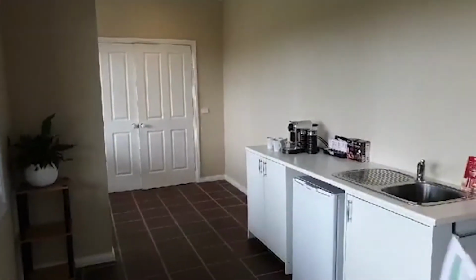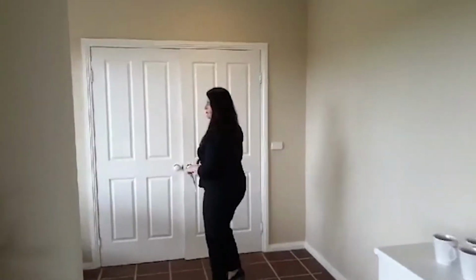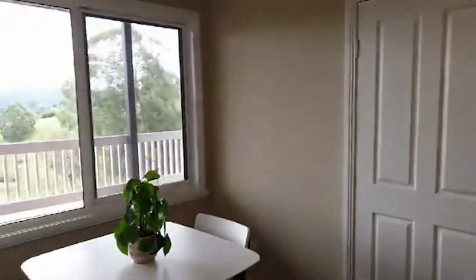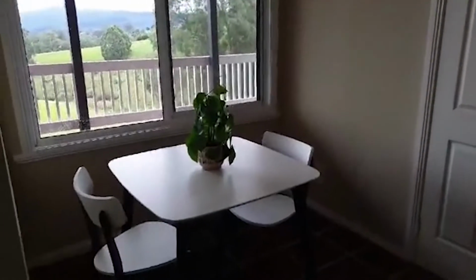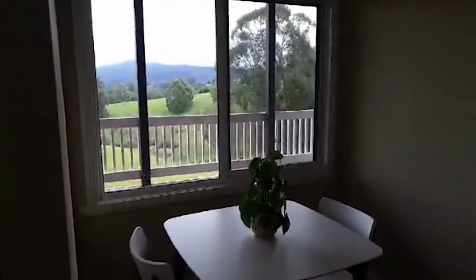Which way? We might as well go this way. Dining room here. You've got so many options at this place, guys, that it's a bit hard to figure out what to show you first. So a little dining space here. Again, I don't know if you've noticed this, but almost everywhere you go, you've just got those incredible views.